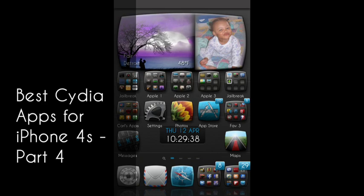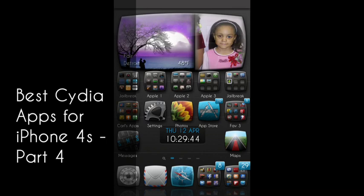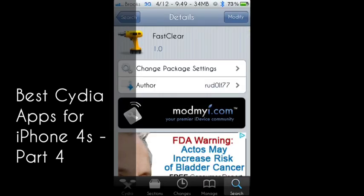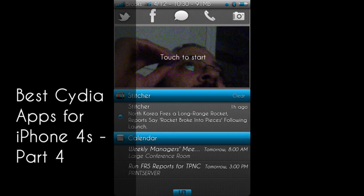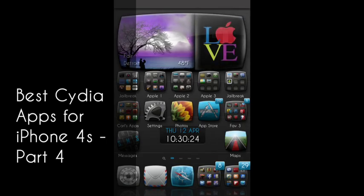The next one is called FastClear. FastClear is a very simple tweak. The notifications, if you pull that down, you'll build up things in the notification center. Typically, you have an X, and then you have to press the X, and then it gives you a clear, and you have to keep going through that. Well, with FastClear, it just has the word Clear there, and I can simply click that and it clears it. So very simple app. When you have a whole bunch up there, that is just perfect.